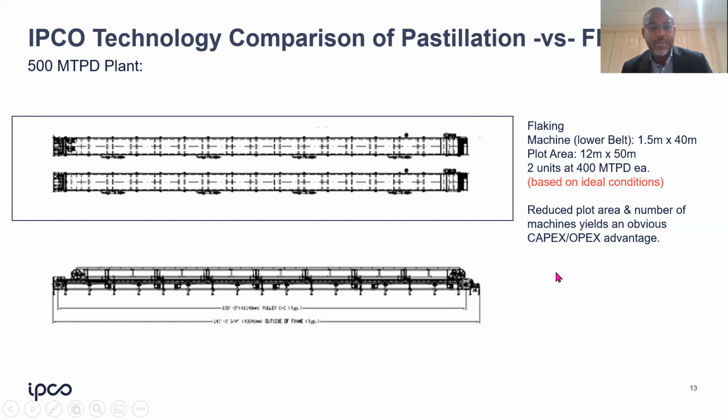Whereas with the flake process, the customers who have flake processes typically use the flake within the refinery gates in a CFB application. So the dust is not such a big issue, or I should say the fines are not such a big issue.